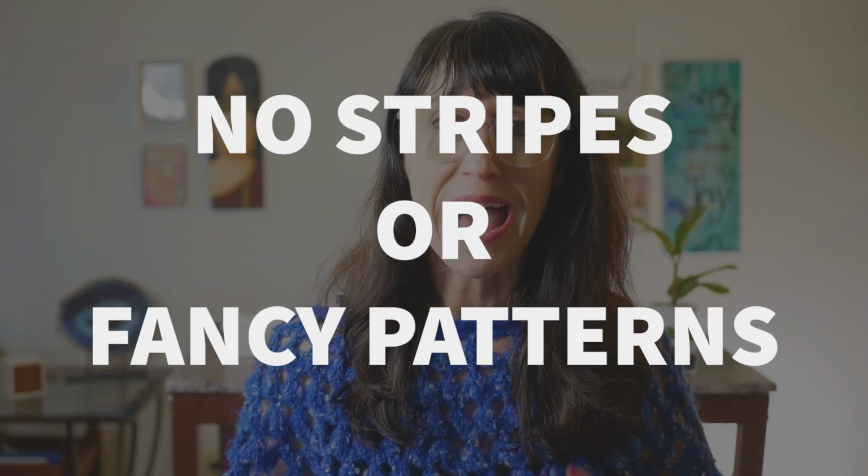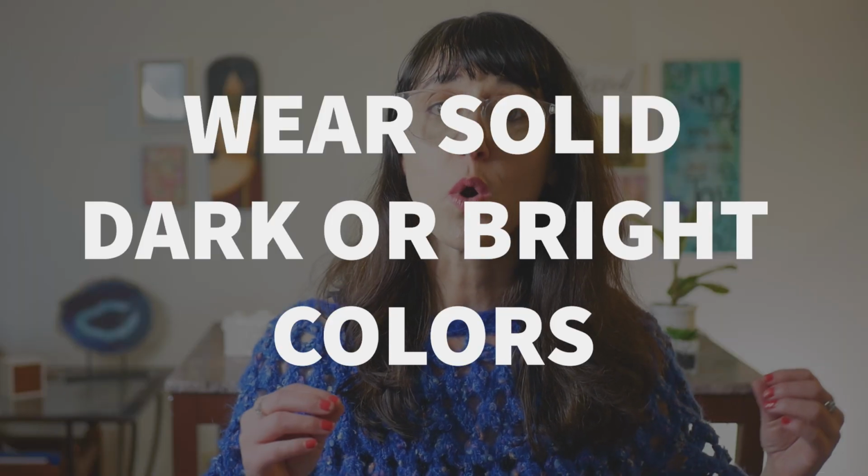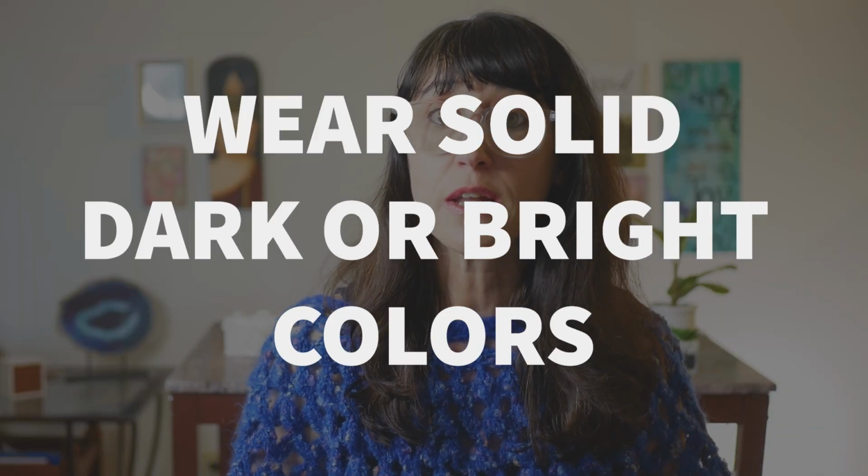You don't want to wear stripes or any fancy patterns, and the reason why is because stripes on certain cameras can actually create a flicker effect, which can distract the viewer. So no stripes or fancy patterns. You typically are best wearing solid bright or dark colors. So instead of some fancy pattern with bright colors, just stick with that solid color, which is bright or dark.